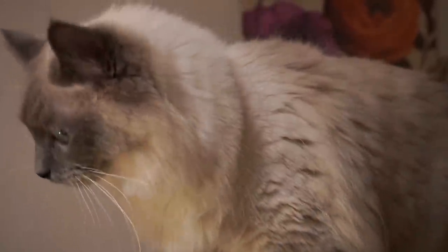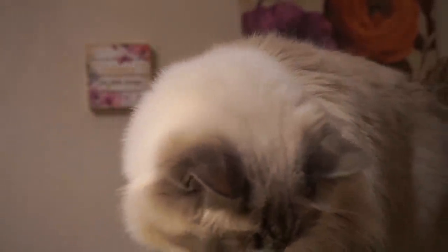What do you think, Ghost? Hey, Ghost, look into the camera and show them how beautiful you are. No, you looked everywhere but the camera, Ghost. Ghost, look in the camera. All right, trying to use him to show you guys how nice the quality of this camera was, but it's fine. Let's go back to this bad lighting.